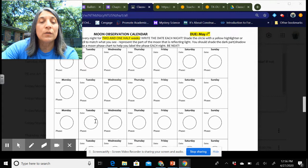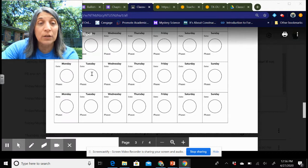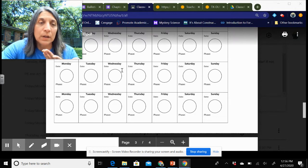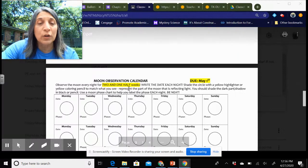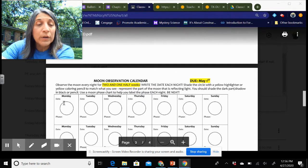So this is 1 week, 2 weeks. This should be the 28th right here. And then you'll finish up through Thursday. You'll do tonight, the 28th, tomorrow night, Wednesday, the 29th, and then Thursday, the 30th. And then obviously you'll turn it in Friday, so you don't need to do Friday. So again, I updated this. It's due May 1st. It's just 2.5 weeks. Write the date. Shade the circle when you're shading it.